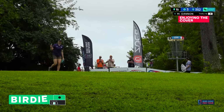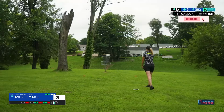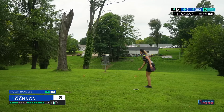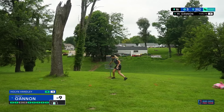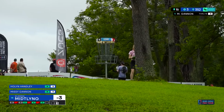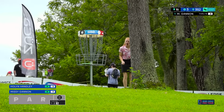Holyn in the bucket, moving to five down. Holyn, one of only three birdies today. Only three. Isn't that crazy? Shocking. Missy going to get one of the other ones? Who was the third? Third was Owen, probably throwing a forehand. Flex sidearm, I bet. Which means it was a flexing backhand around the right. Obviously a backhand.